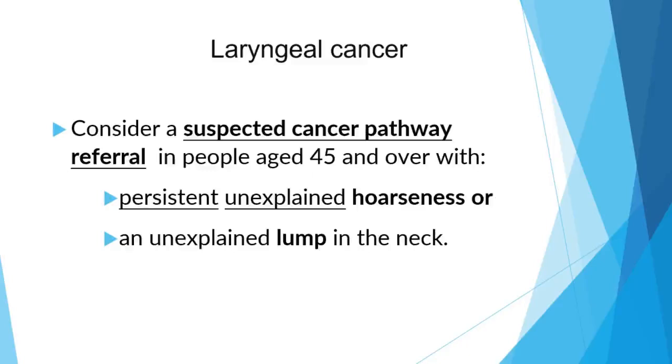We're now going to move to head and neck cancers, and the first one to look at is laryngeal cancer. And for this, we need to consider a suspected cancer pathway referral in people aged 45 and over with persistent unexplained hoarseness or an unexplained lump in the neck.